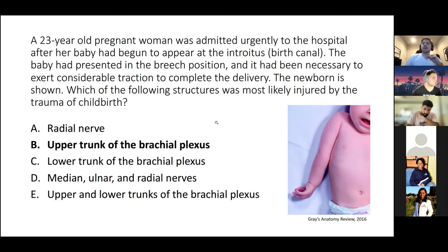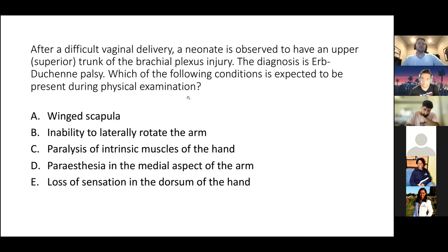I have slides coming up. But the classic way that they'll present this is a difficult vaginal delivery. When you have a difficult vaginal delivery, sometimes a child's head is hyperlateralized or hyperflexed, and you tear the upper brachial plexus, right? You can imagine if you stretch this way, this upper brachial plexus is stretched. So when you do that, you tend to get injury to the... sorry. We'll do this one first and then we'll talk about the muscles.